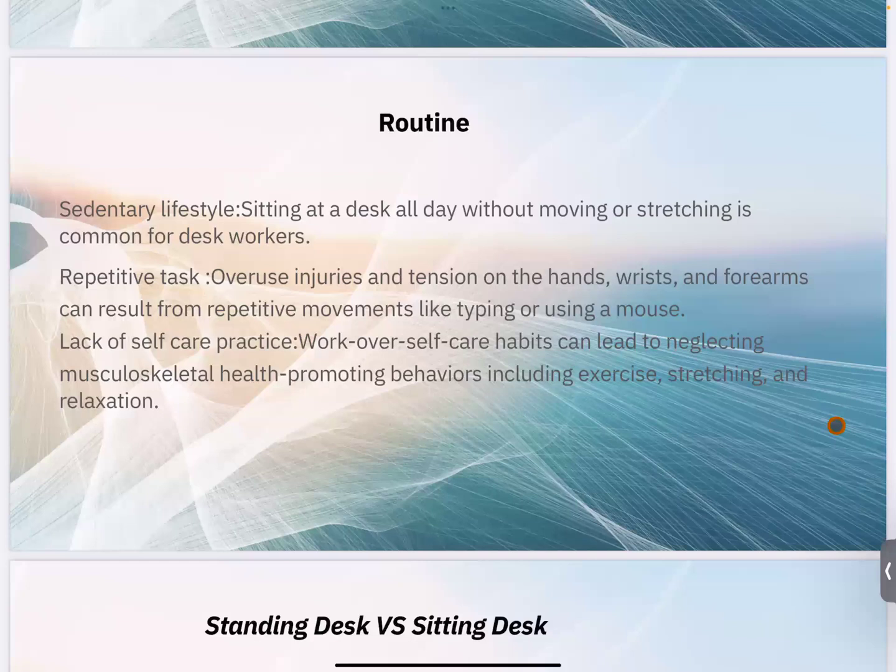A lack of self-care practice. Okay, putting work over self-care habits can lead to neglecting musculoskeletal health promoting behavior, including exercise, stretching, and relaxation. As I mentioned, self-care is very important. You need to do relaxation, you need to do stretching, you need to do cardio.